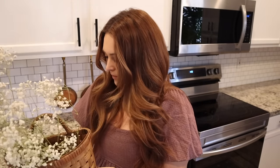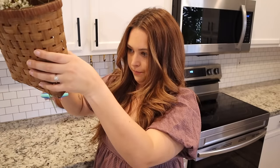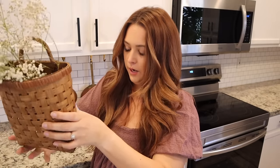But this little thing is bothering me. So I'm going to snip that off. Just like that. All right, so there we go. I think it's so cute.